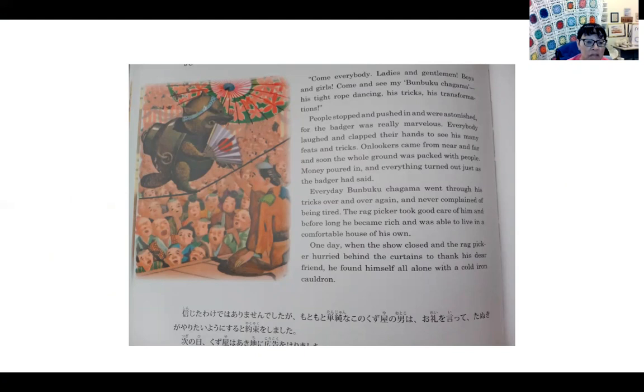The page here shows the illustration of a badger who could change his form to trick people. The last story is a scripted fairy tale with dialogue and parts for 6 people. This could be a fun family activity. Enjoy.